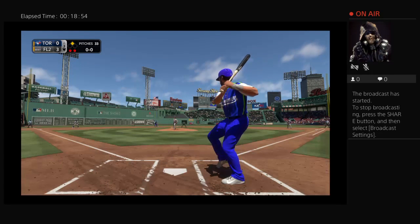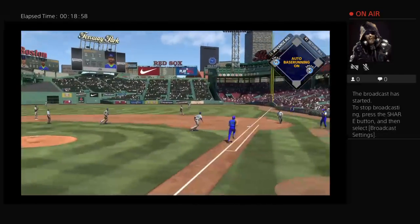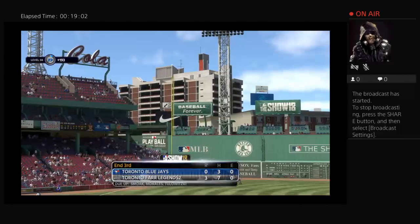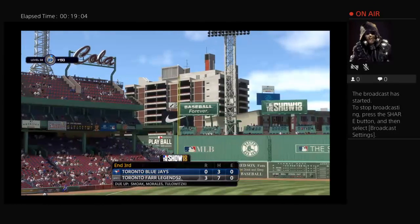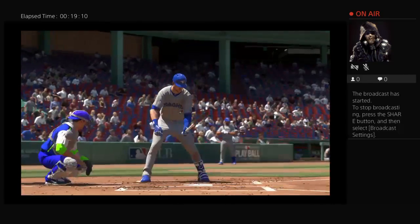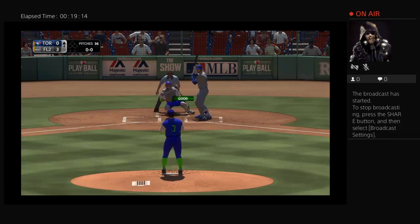First offering on its way. Ground ball right side. The flip to the pitcher covering as that will retire the side. Digging in, the switch hitter, Justin Smoak. He got called out on strikes his last time through.